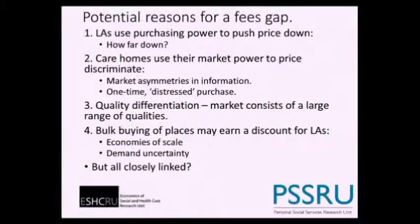And then the fourth potential explanation is bulk buying of places. It makes sense for care homes to sell their places to local authorities because they want to minimise their costs in terms of economies of scale, or because they want to remove any demand uncertainty.